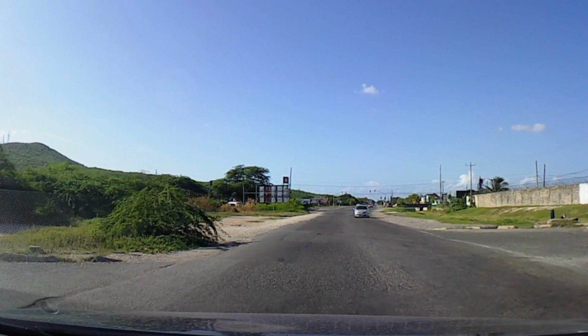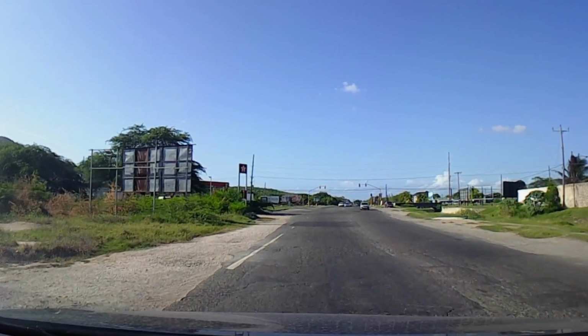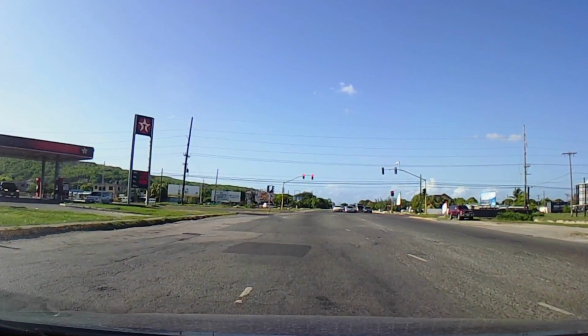This is the JUTC bus depot for Portmore. So I think I've shown you one of them that we were at in Kingston. This is the Portmore station.